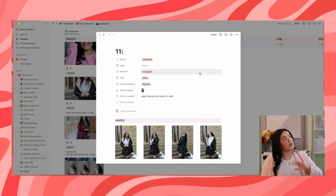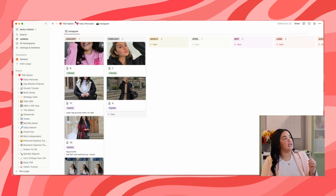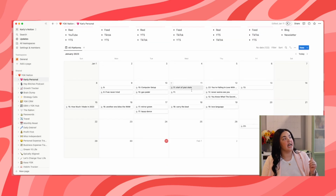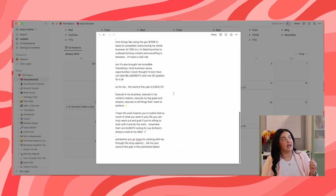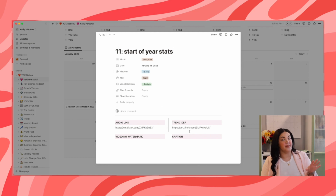I do it this way so when I click into, for example, this Instagram feed post, I can click the date, January 11th, and it'll actually show me on my master content calendar January 11th, which is this feed post, and bring it up. And I can also see what else is happening. So for example, I posted a TikTok, and I can also see that it's on my master content calendar.